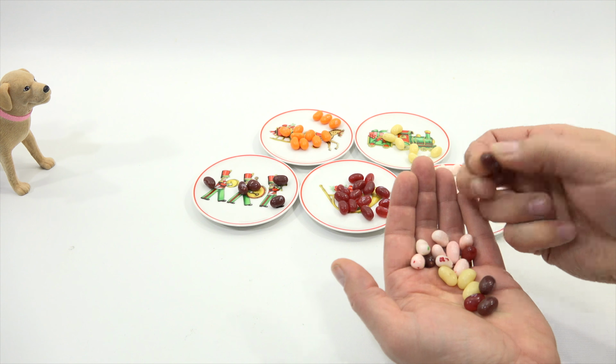Needs whipped cream. It does need whipped cream. I would spray whipped cream in my mouth when I eat that. All right, not bad. Not bad.